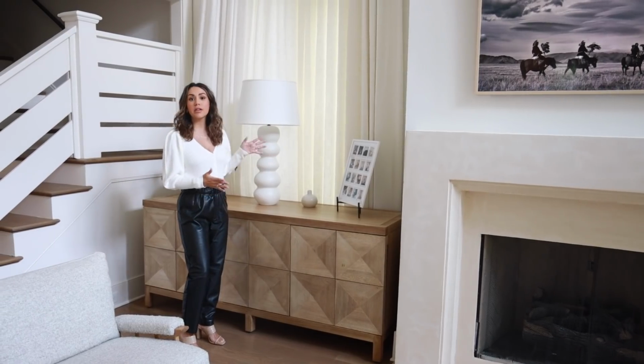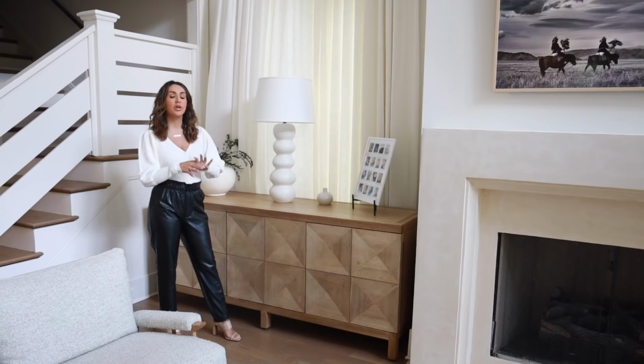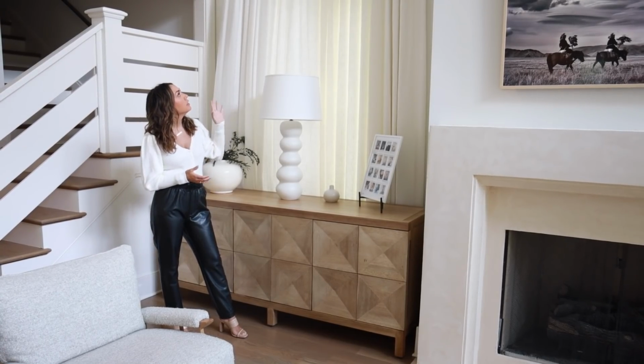We have the curtains. Again, all the curtains are from Loom Decor, like I mentioned in the last video. We went ahead and did the same curtains throughout the whole house. I love the way they came out. I love the black rod.